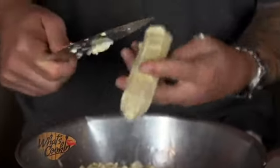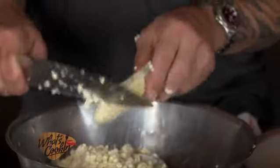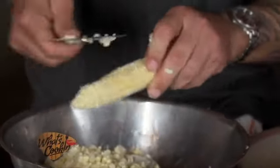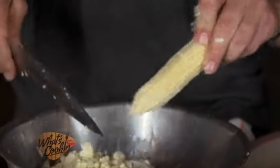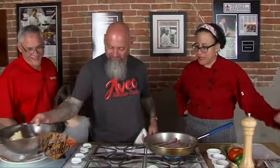Back in the day, I'm sure they had a use for the corn cob. We're not going to talk about that, but they still had a use for it. Some people know what we're talking about. But nowadays, we're just going to bypass that and put it away. We're going to set that aside, get everything ready.